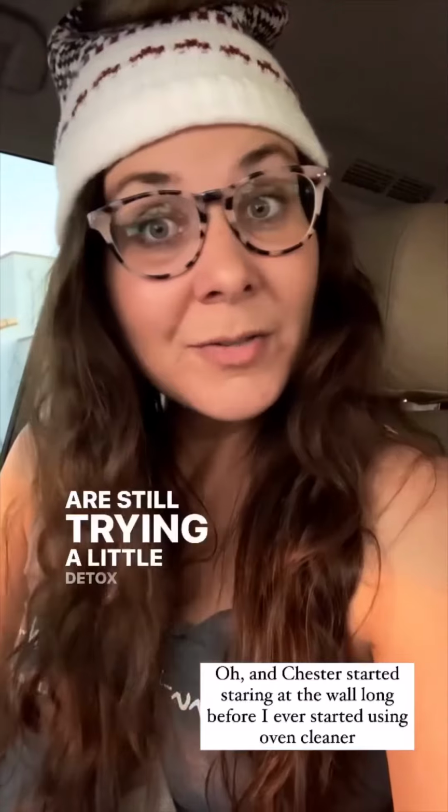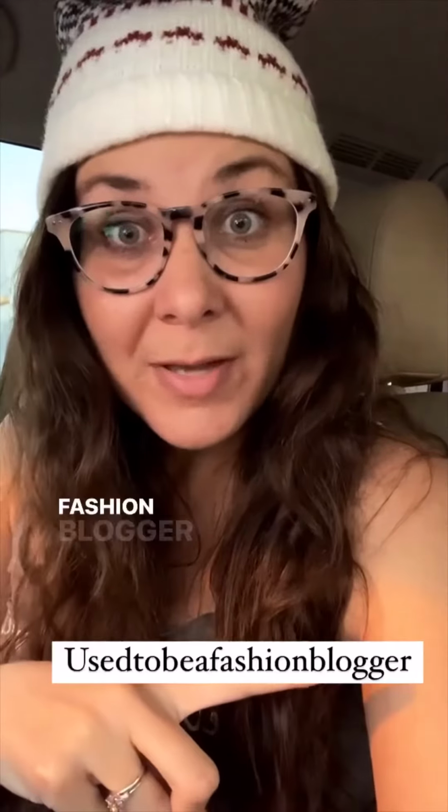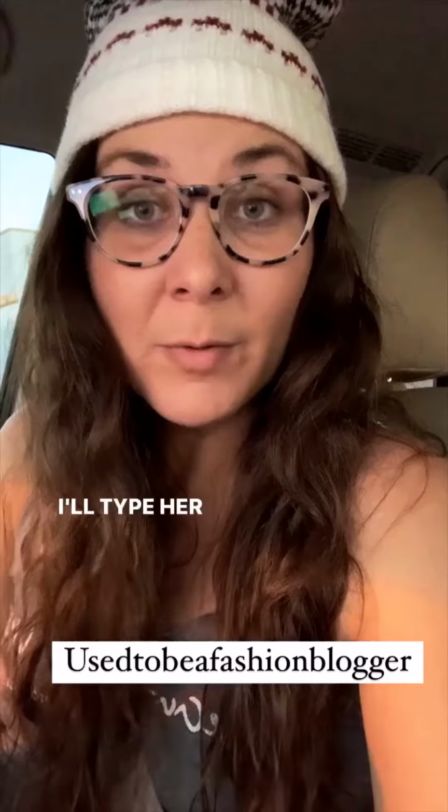We are still trying a little detox with Chester, which he loves. We actually just give it to him straight in yogurt. It's yogurt, charcoal, and I can't remember the other thing, a bilberry supplement. I got it from Fashion Blogger, is her name. I'll type her name on the screen because it won't let me tag her. It's in her Saved Stories.